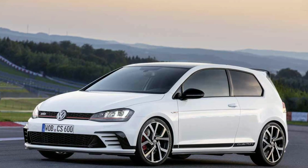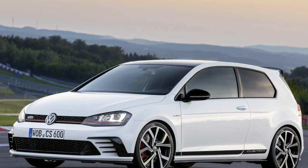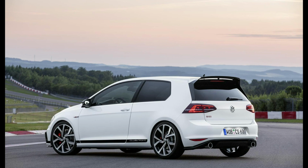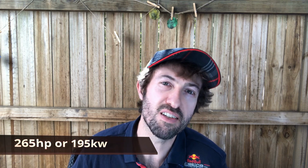Now the most obvious difference, of course, is the exterior. Clubsport has the brand new bumper, front splitter, side skirts, rear valance, and of course the wing on the back. All of which actually add functional downforce to the car. What about under the hood? So the GTI Clubsport runs a slightly detuned Golf R motor, IS38 turbocharger, larger injectors, larger intercooler, all very similar to an R.